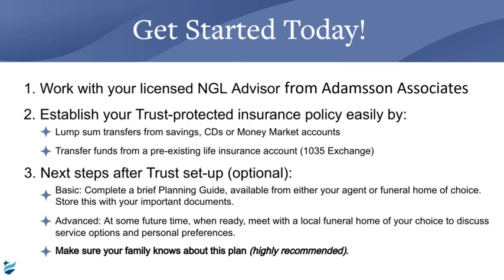If you decide to pre-plan in addition to pre-fund, ask us for an NGL planning guide. This easy-to-follow guide will help you record basic information that your family will need, as well as allow you to outline any wishes you may have for a service. You may even decide someday to meet with a funeral planning professional to make a more detailed plan. It is also highly recommended that you make family members aware of your new NGL policy.